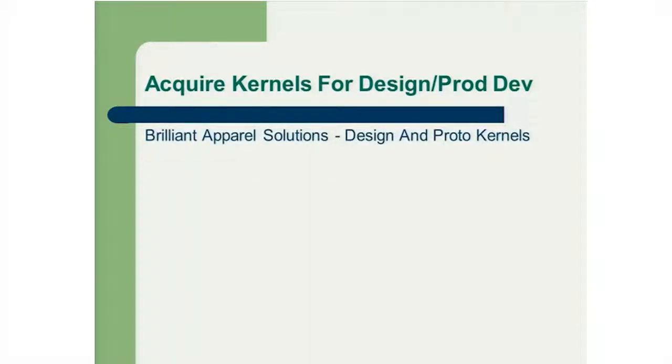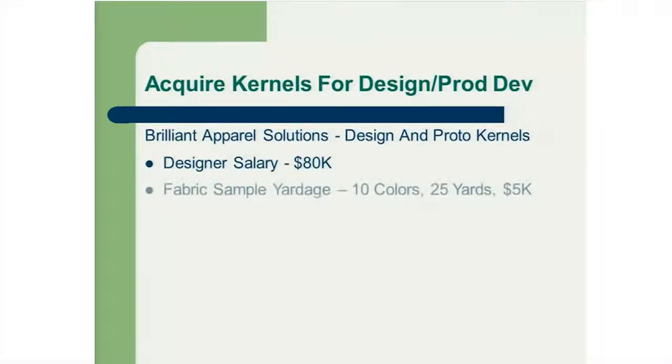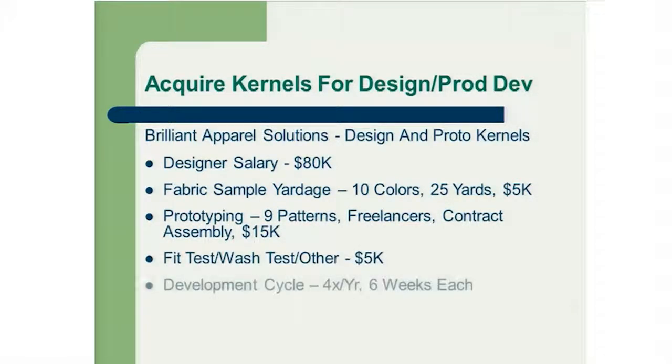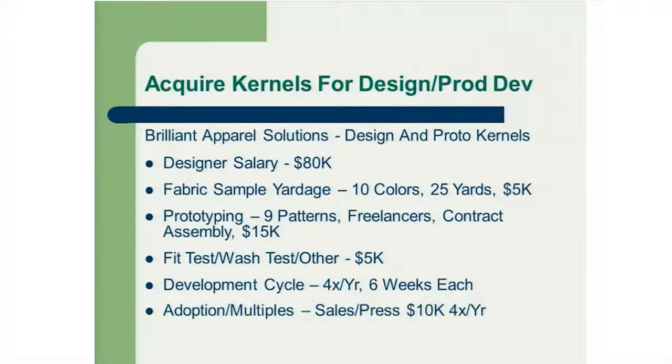So in this example, you need to know fact-based information. What do designers cost? How much sample fabric do I need? I'm making prototypes. What does it cost to fit test to get that product just right? What's the development cycle? How many times a year do I need to develop new product to keep the line fresh? Fact-based information, super important. It makes you credible, it makes you believable. More than that, forget about the presentation side. You know your stuff. You know what you're doing. You know your business.